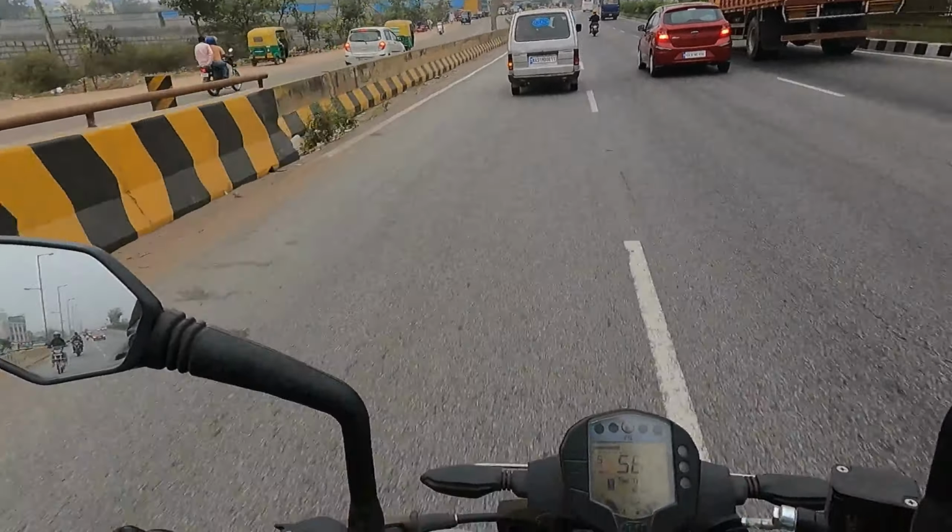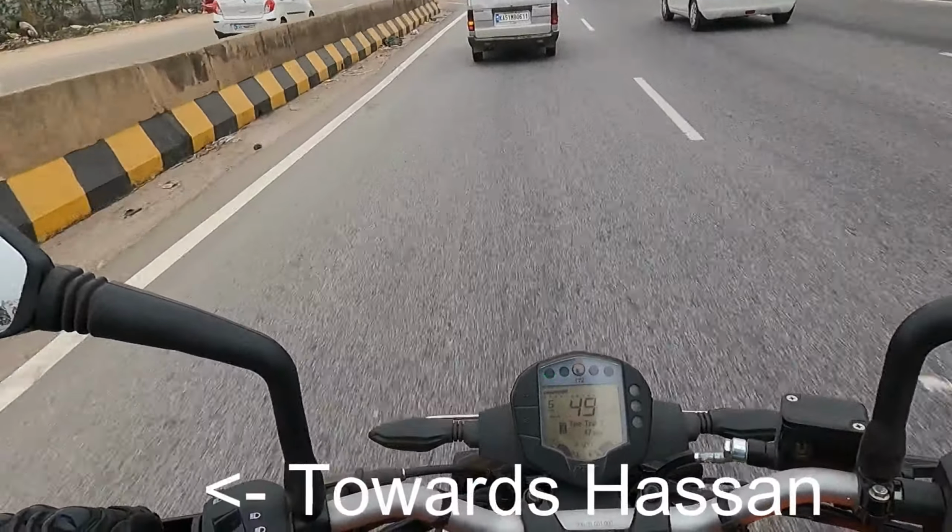We reached Nelamangala now. From the Tumkur highway we need to divert towards Hassan.